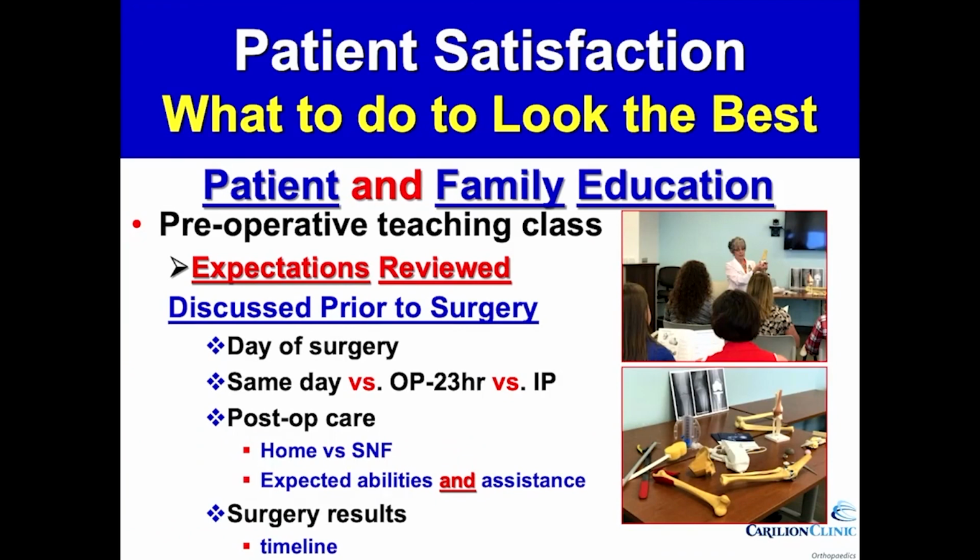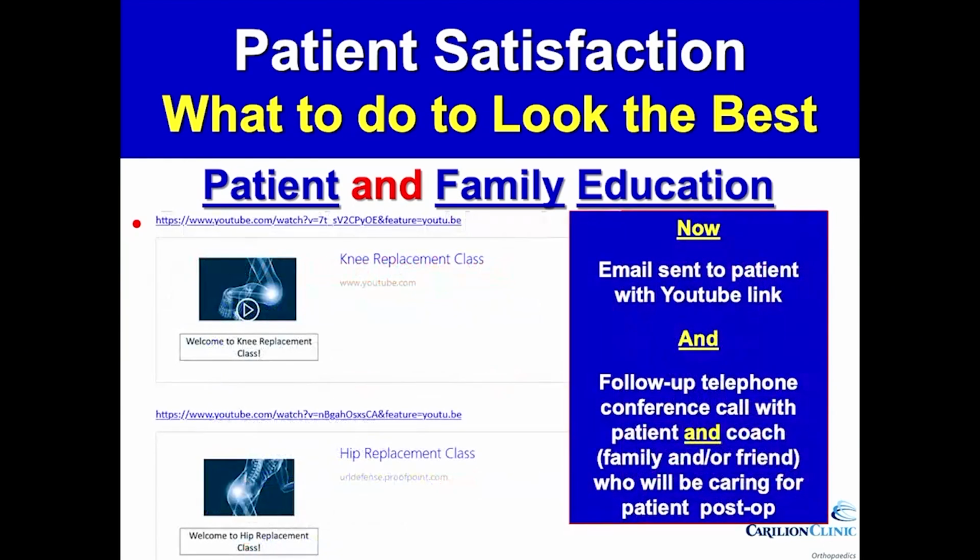Education. Prior to COVID, we had in-person educational programs. We review expectations. We discuss prior to surgery with the patient and whoever is taking care of the patient what's going to happen the day of surgery. Are they going to go home the same day, the next day, or are they going to be admitted? What are their postoperative plans? And again, we explain to them our expectations. We assess their abilities, and we determine what assistance they need and who in their family is going to be providing them, and we go over the timeline.